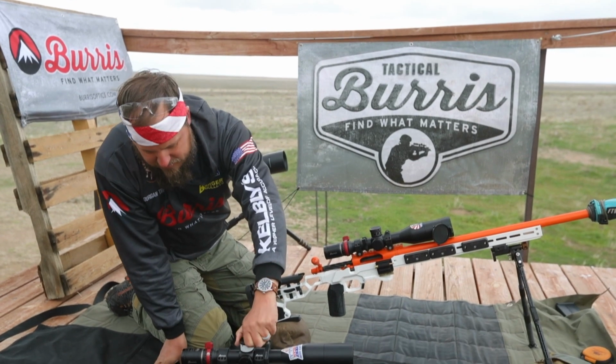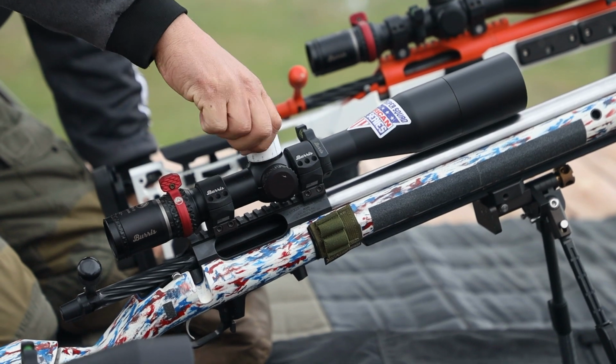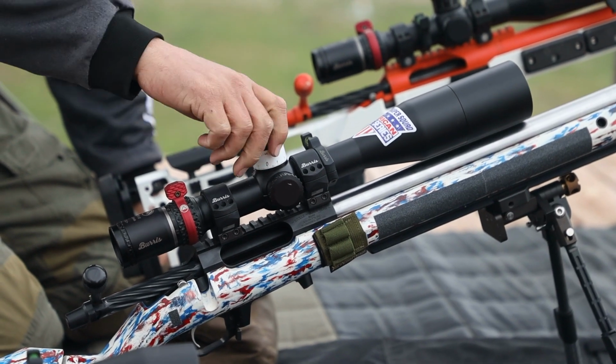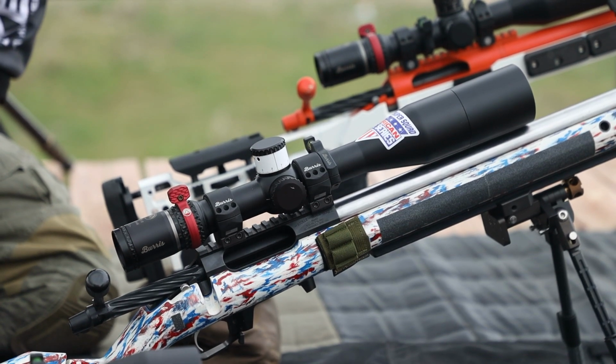If we go down here to this 5-30, the 5-30 and the Burris, they have their new target knob. As you can tell, there's a pretty large whiteboard on this bad boy. That's fantastic, especially in the PRS and NRL. Every stage, you got your matchbook.